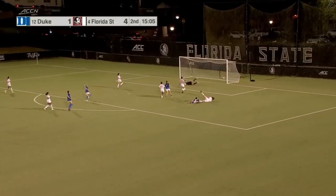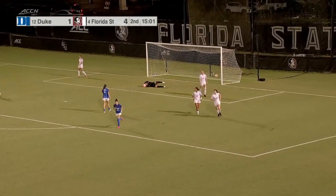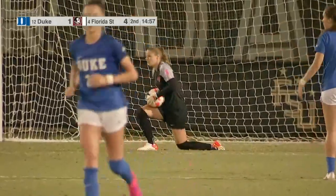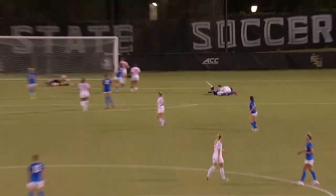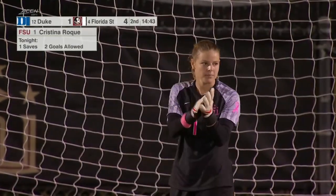All in the box, Delaney Graham toe poked it toward the corner, and Roque reached out to save it. Well, that's one of the better plays, and it starts with just staying calm in the central areas of the field for Duke. They create a few little passes that opens up space for Gruff to be able to play that ball in behind, and it's Graham trying to get on the end of it. Always going to be difficult when there's not enough pace on it to beat Roque. Handles it easily.